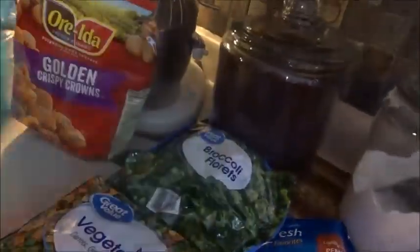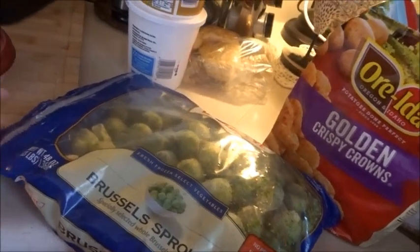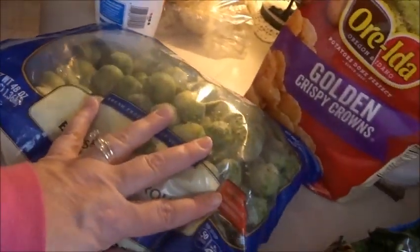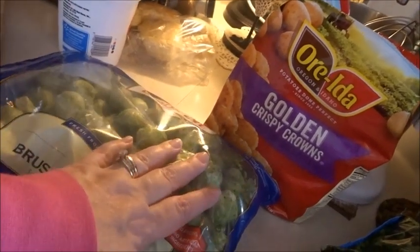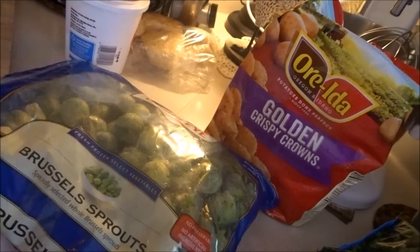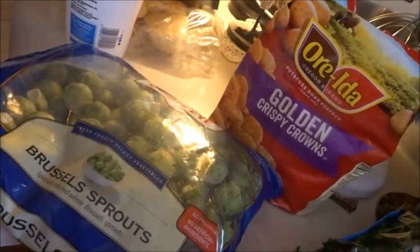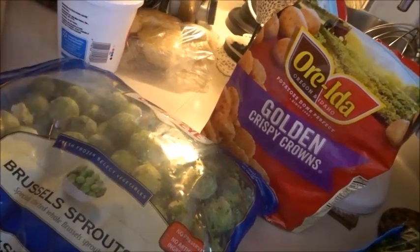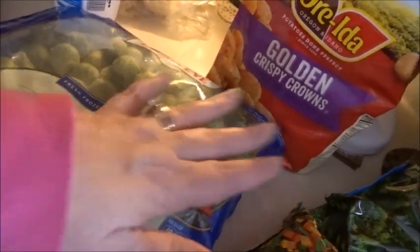And then I picked up some of our frozen vegetables. I was so excited to see this. This is 3 pounds of Brussels sprouts, and we love, love, love Brussels sprouts. And one of those 80 cent or dollar bags of frozen, they don't seem to be enough, but 2 bags seems to be a little bit too much. So I like getting these bags so I can just make exactly what we will eat.